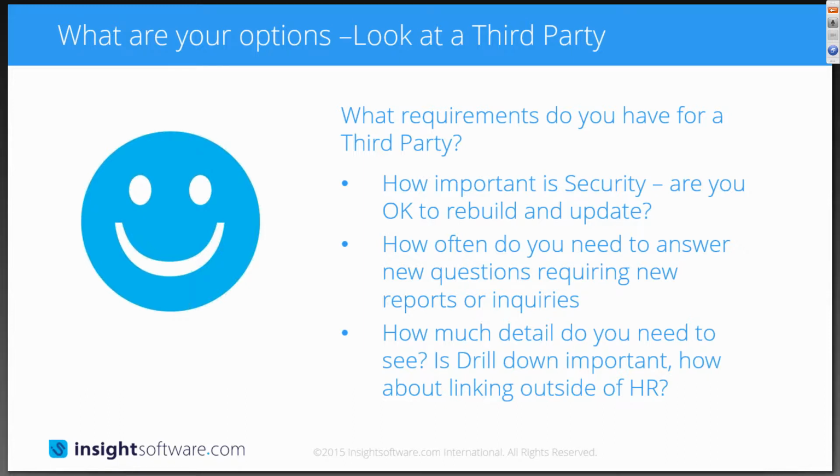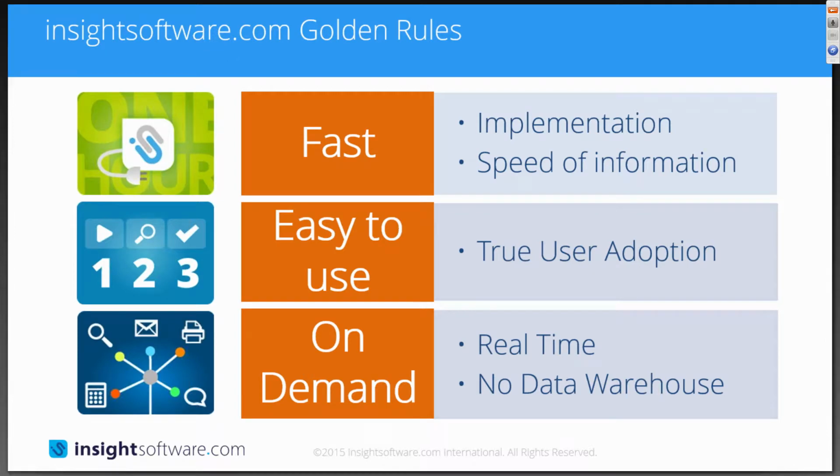I think looking at third-party solutions does make a lot of sense, and it's one reason why we're here today. We think you should take a look at insightsoftware.com. One reason is we have a proven track record. We've got over 1,000 customers in finance today, and they're all built on these golden rules, our foundation of how our software is built and how we work as an organization.